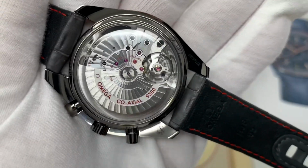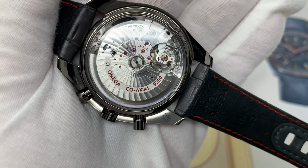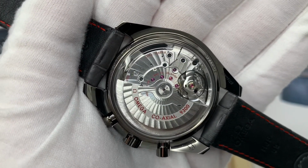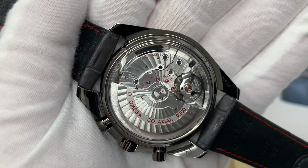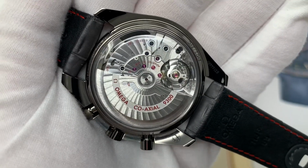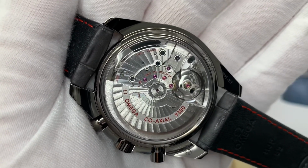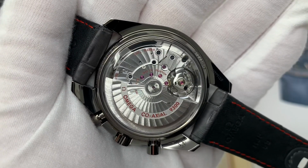Look at the movement in this beautiful watch. This is just beautiful. This is the fantastic Omega in-house caliber 9300. It is a chronometer certified, column wheel, coaxial movement that beats at 28,800 beats per hour, contains 54 jewels, and has a power reserve of 60 hours.